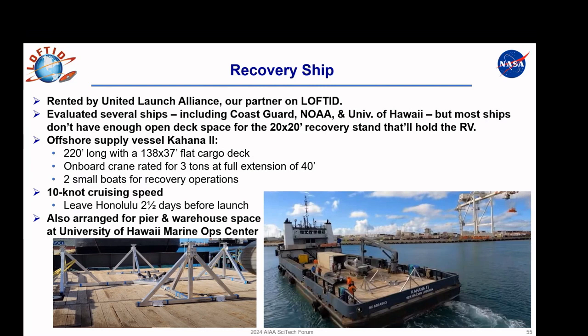Down at the lower left, you have a close-up picture of the aluminum stand we built to hold the reentry vehicle once it was on the ship. The one downside is it has a 10-knot cruising speed. So given how far away we were splashing down and the fact that it's based in Honolulu, we had to leave port 2.5 days before launch. And after we recovered it, another 2.5 days to motor back. And while a 220-foot ship is a big ship, when you're in the Pacific, it's a lot bigger than you are. And when you're in a hurry to go somewhere, you can't steer around to be nice with the waves. So on the way out, during part of the trip, the waves were coming in sideways and the ship was rolling quite a bit. But hey, we made it.